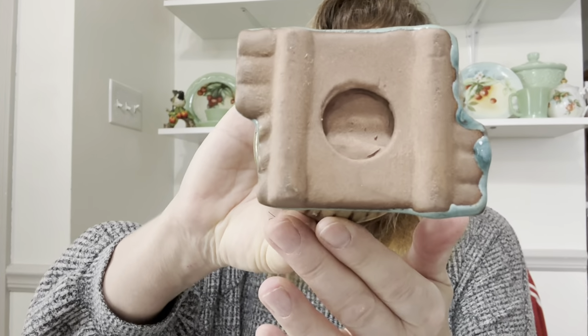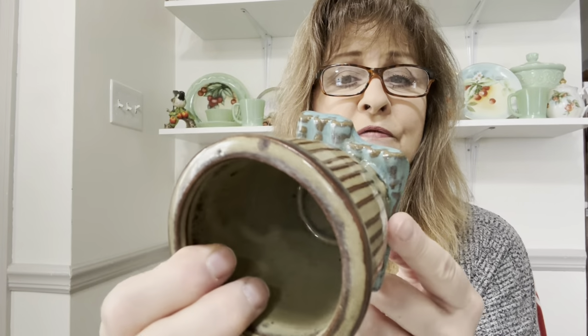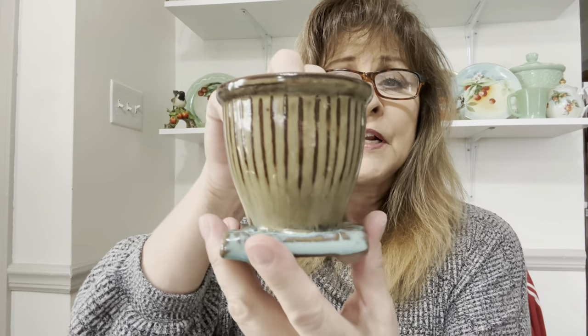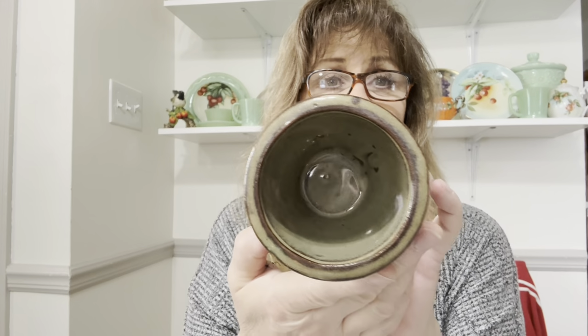But this was what I really wanted out of this. I love this. This is pottery. It almost looks like redware. And I just love this little planter. How pretty would this look with a succulent? That's like the perfect size. Really, really like that. So there's that. Let's put these back in here.